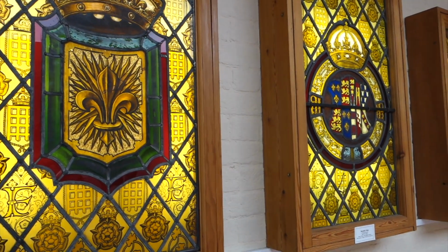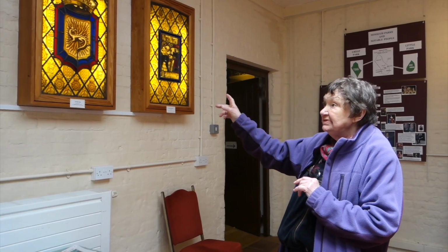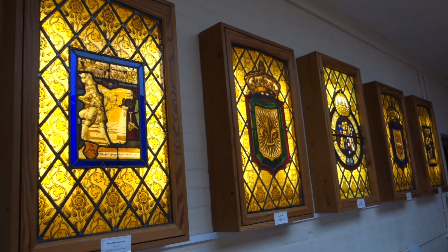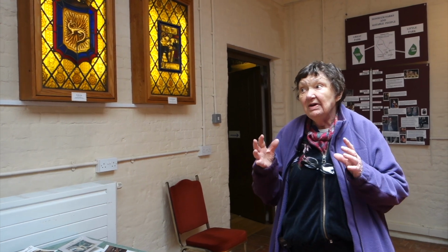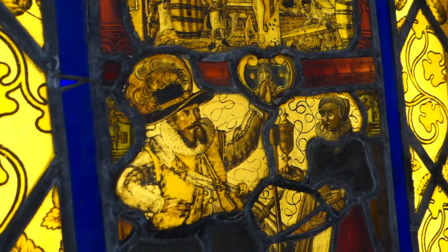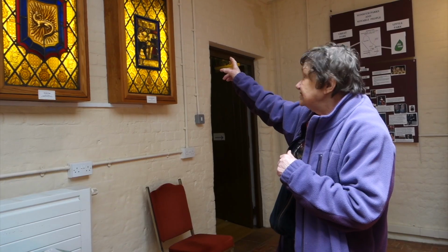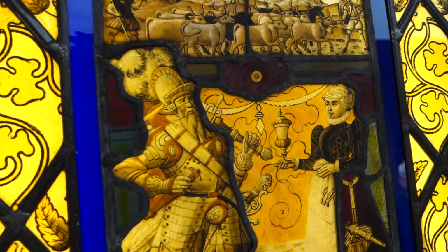The three middle panels are roughly the 1850s, mid-19th century, but the two end ones are Swiss marriage panels. It was a custom in the 1600s, when a wealthy person got married, to present them with a stained glass panel which showed the profession of the groom. So this gentleman is a cooper, a barrel maker and a coffin maker, which you can see at the top, and the one at the end is a farmer, and his animals are portrayed as well.